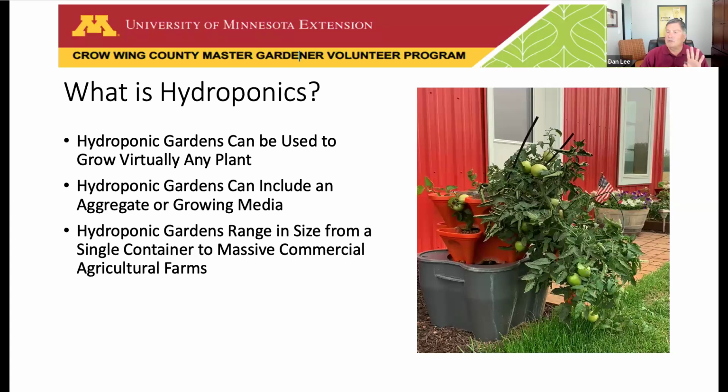They can range in size from very small, a single container, to huge agricultural farms. And at the end of the presentation, I'll show a slide which shows the size and scope of some of these hydroponic gardens.